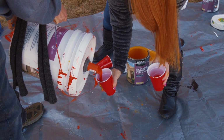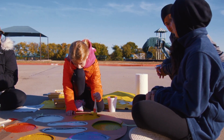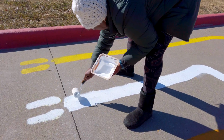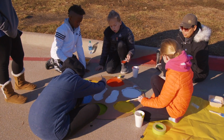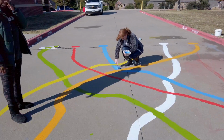The whole point of having the permanent games painted on the playground is so that way they can practice those social skills, the rules and the games and everything that they learned during PE and just practice playing together. We all know that exercise is crucial for our kids. We know that they need that movement, and this is a great opportunity, even on those rainy days when we think, oh my gosh, it's too muddy outside, we can bring the kids on the blacktop and they can get out some of those wiggles and get some of that movement.